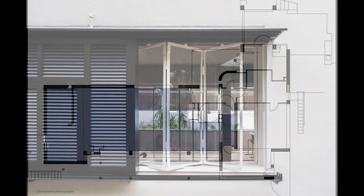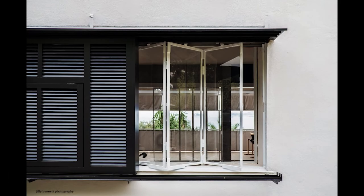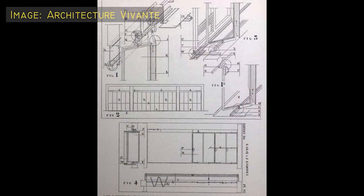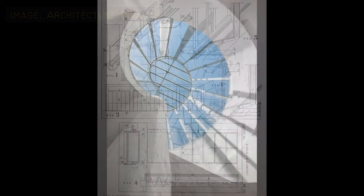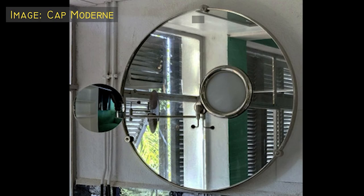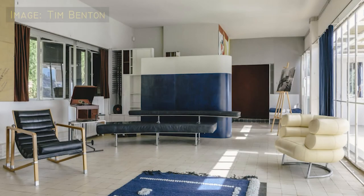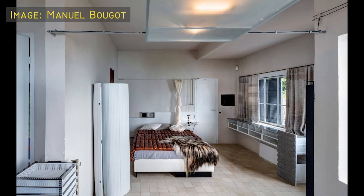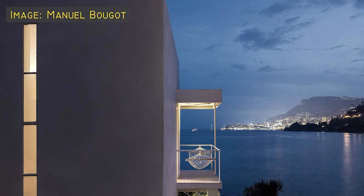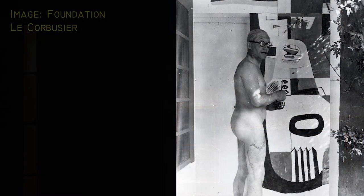I haven't touched on many of the little details that E1027 is famous for. The windows, the shutters, the roof light, the mirror, but they are covered extensively elsewhere. It's extraordinary that for such a tiny little building, there's so much of interest to explore. It's a pity that its qualities are somehow shaded in the public's view by the spectre of Le Corbusier's personality, but that will change with time.